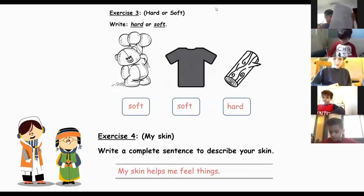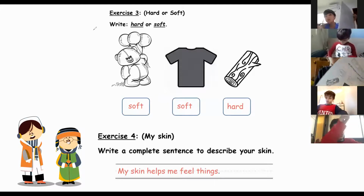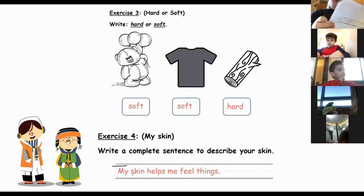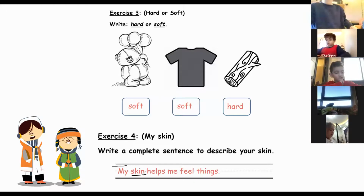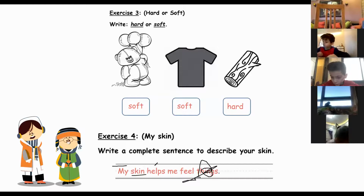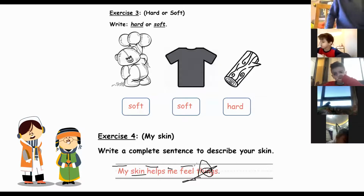Yes, Ali. Bravo. This is how we write my, M and Y. Skin, you have to know how to write the word skin and feel alone. Don't write the word things, forget about it. Just write my skin helps me feel. Feel. Can you hear the long E sound?